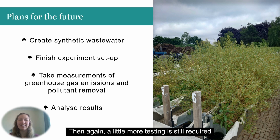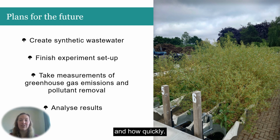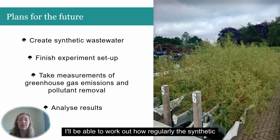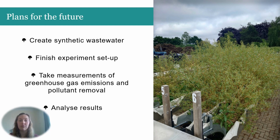Then again, a little more testing is still required before I get in the swing of things. Initially, I'll start by taking water samples daily for 2 weeks. This way, I can see how much the concentration changes and how quickly. Based on this, I'll be able to work out how regularly the synthetic wastewater needs to be replenished and how often samples should be taken so they end up with an appropriate amount of measurements.